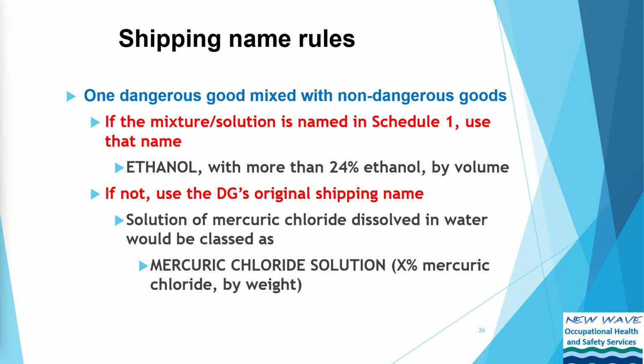And the last shipping name rule is used when a dangerous good is mixed with non-dangerous goods. If the mixture or solution is named in Schedule 1, then use that name. For example, a mixture of 30% ethanol and water would be called ethanol with more than 24% ethanol by volume, a name actually listed in Schedule 1.